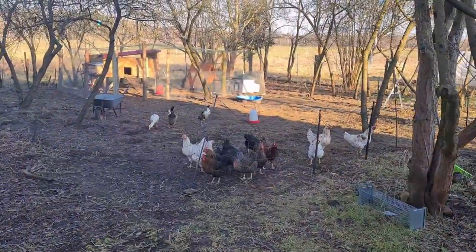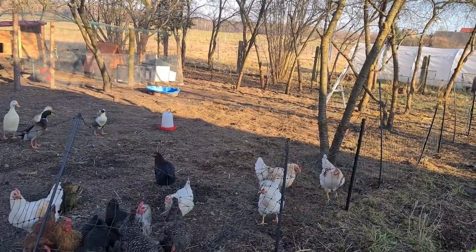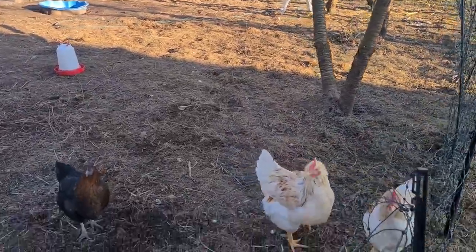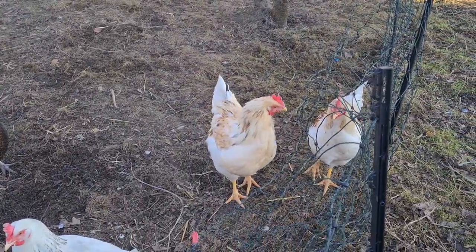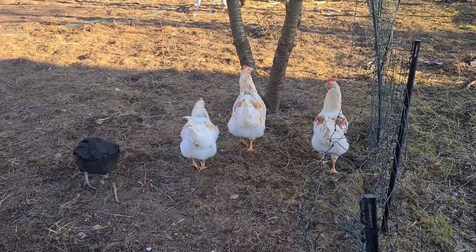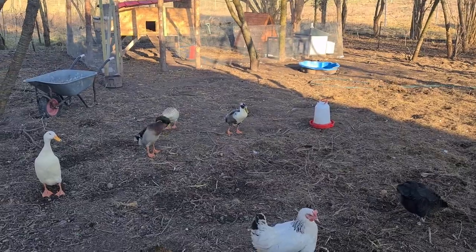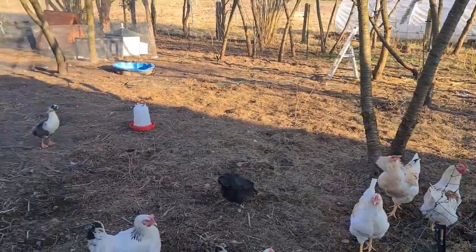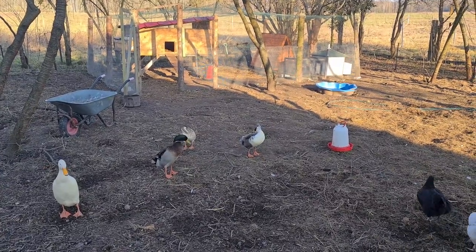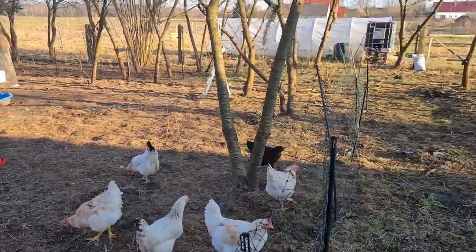So the chickens are doing okay, and we've decided we've got two cockerels from the last batch. These two over here. Definitely this one, because I saw this one covering one of the girls this morning. So we think we've got two cockerels. Mongrel cockerels, but still cockerels. And the ducks are doing really well, although I'm not sure they're enjoying the cold weather, especially when the pool freezes up.